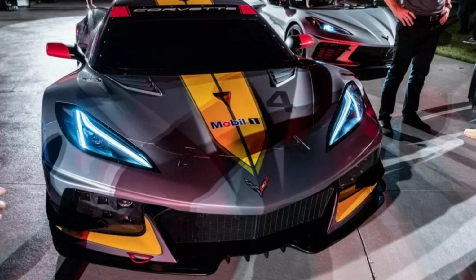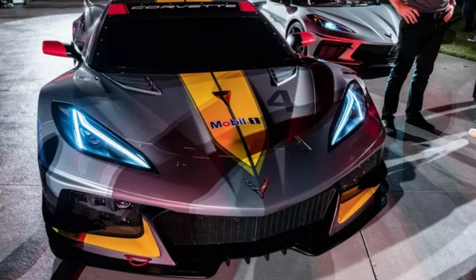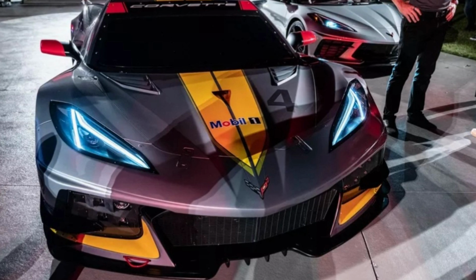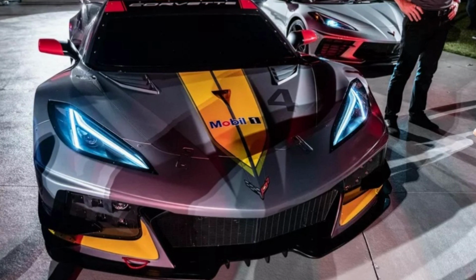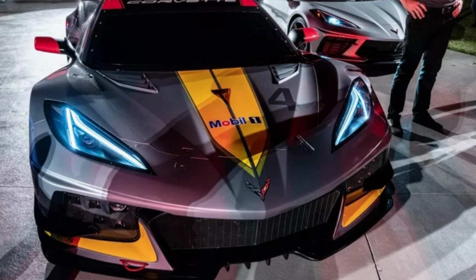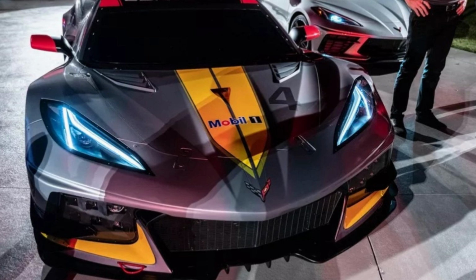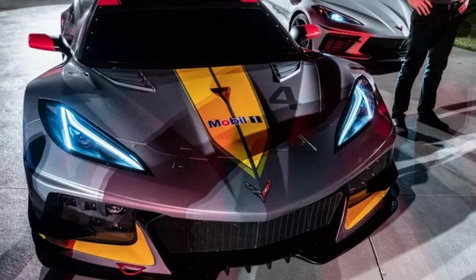With this being said, it really seems very likely that the C8 Z06 will use a flat plane crank V8 engine as well, possibly with the twin turbo setup. I would go as far as to say that the C8 Stingray is probably going to be the last engine we get with a pushrod setup from Chevy for a Corvette.